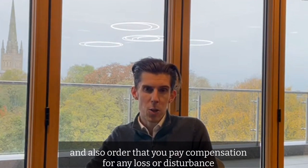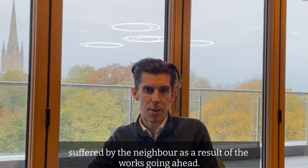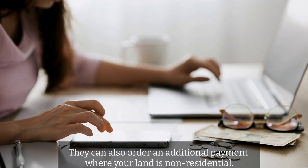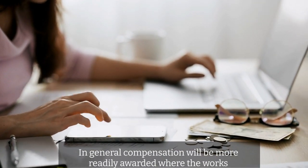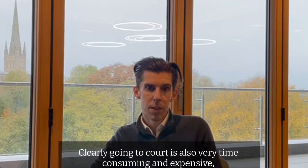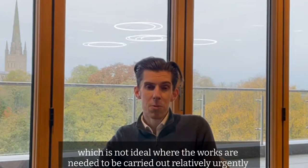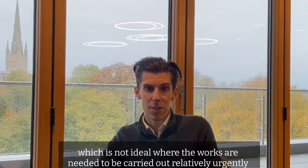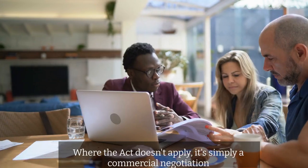If you have to go to court, a judge can set conditions on how the works are carried out and also order that you pay compensation for any loss or disturbance suffered by the neighbour as a result of the works going ahead. They can also order an additional payment where your land is non-residential. In general, compensation will be more readily awarded where the works are something other than basic preservation works. Clearly, going to court is also very time-consuming and expensive, which is not ideal where the works are needed to be carried out relatively urgently in order to preserve buildings on your property.